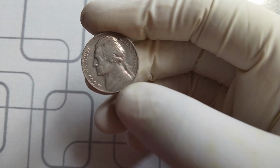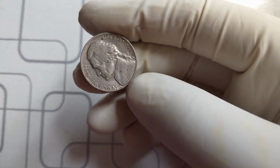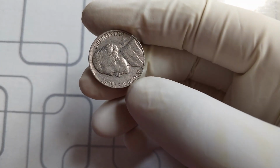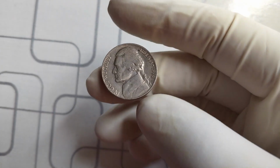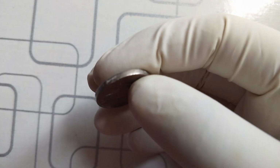So, next time you come across a Jefferson nickel, take a moment to examine it closely. Who knows? You might be holding a piece of history that could one day be worth millions. And that, my friends, is the magic and mystery of coin collecting, a world where the ordinary can become extraordinary in the blink of an eye.